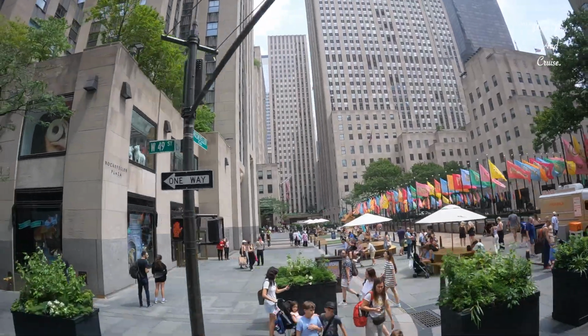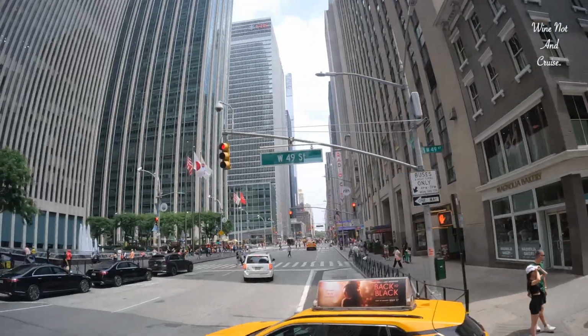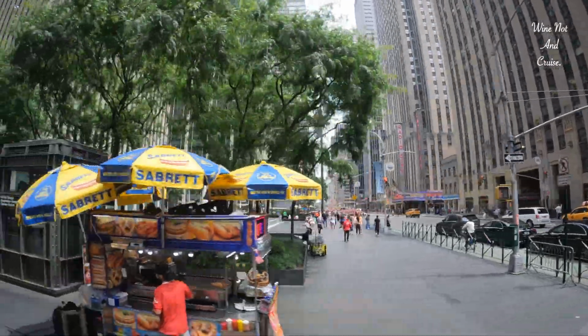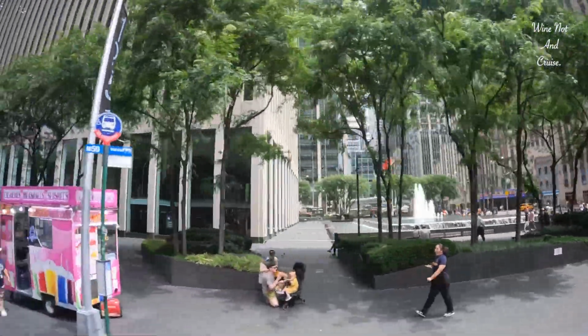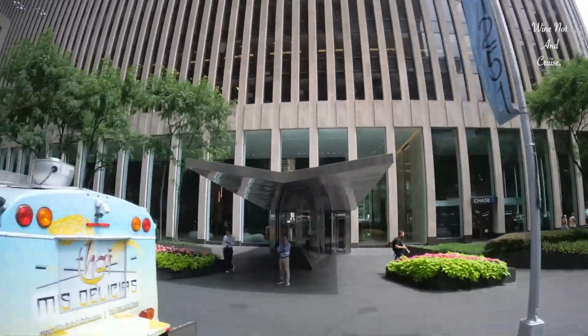That's the TV show Today, every morning, the Today Show. And if you ever saw the movie Devil Wears Prada, there's a scene where Miranda, who's played by Meryl Streep, storms out and gets into her limousine. Well, right here, this is where the front door to her office was in the movie.